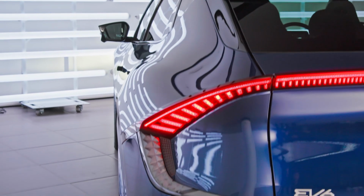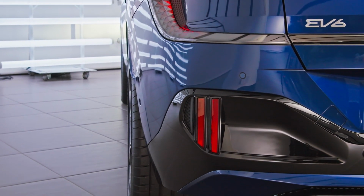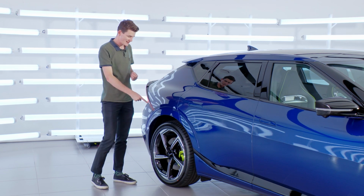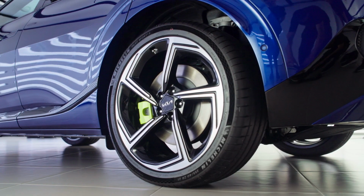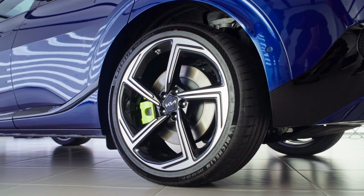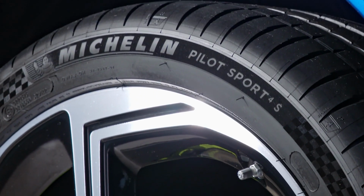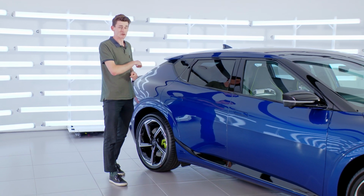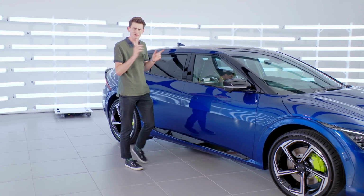At the rear, the changes are very small. It's very subtle when compared to the regular EV6 with only a change in the rear diffuser. Down here though, you can tell it's an EV6 GT by its 21-inch alloy wheels wrapped in specific Michelin Pilot Sport 4S tyres measuring 255mm wide in 40 series. There's also an electronically controlled mechanical limited slip differential for the drift mode inside that I'll talk about in a minute.